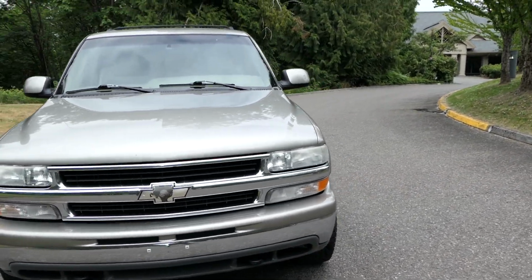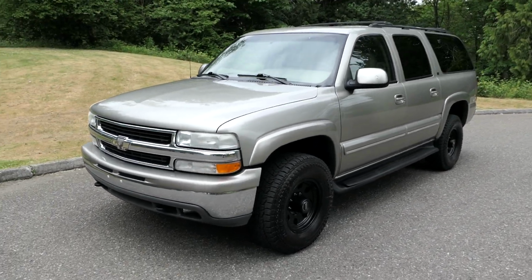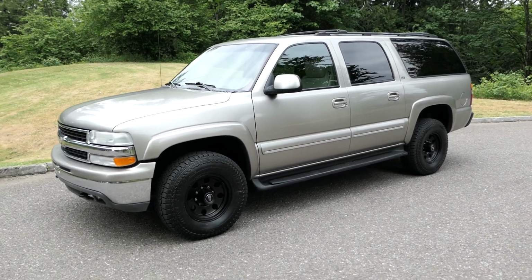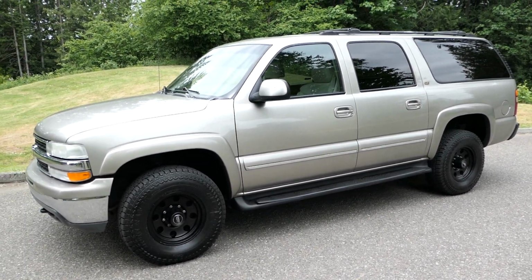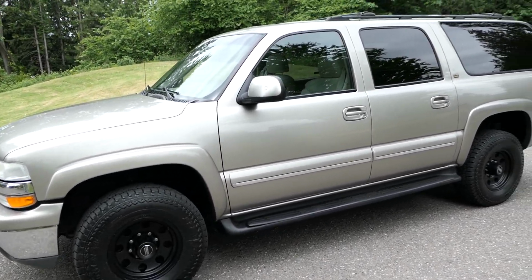Everything works on this truck. It's got new wheels and tires. AC was just done, so it's ice cold AC through the front and back. Heater works great. It's got heated seats, and this truck's got 260,000 miles. But the brakes were just done, serpentine belt, oil change.